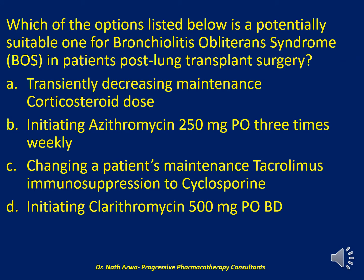And the question reads, which of the options listed below is potentially suitable for bronchiolitis obliterans syndrome, abbreviated as BOS, in patients post-lung transplant surgery? Is it transiently decreasing maintenance corticosteroid dose, or is it initiating azithromycin at a dose of 250 milligrams taken orally thrice weekly? That's on 3 different days of a week. Or is it changing a patient's maintenance tacrolimus immunosuppression to cyclosporin? Or is it initiating clarithromycin, another macrolide, at a dose of 500 milligrams taken orally twice daily? I'll give you 10 seconds to choose the correct answer.